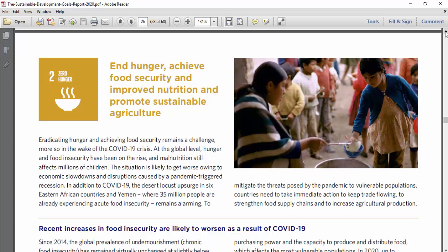Let's continue reading. The situation is likely to get worse owing to economic slowdowns and disruptions caused by a pandemic-triggered recession. In addition to COVID-19, the desert locust upsurge in 6 Eastern African countries and Yemen, where 35 million people are already experiencing acute food insecurity, remains alarming. To mitigate the threats posed by the pandemic to vulnerable populations, countries need to take immediate action to keep trade flowing, to strengthen food supply chains, and to increase agriculture production.